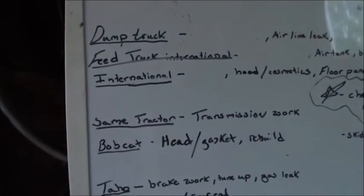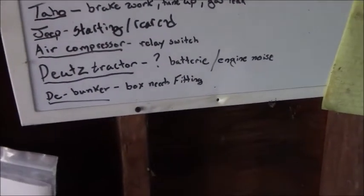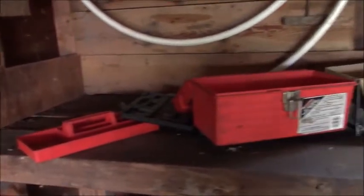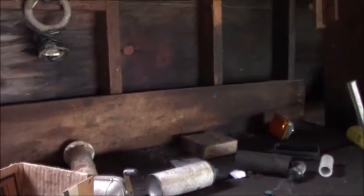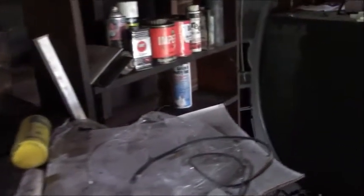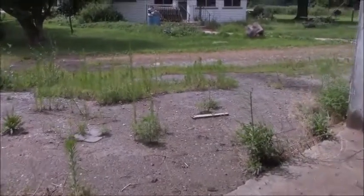So like right here, some of the stuff they had to fix. They worked on smaller stuff in here. Cobweb, head to the next building. Alright, on to the next one.